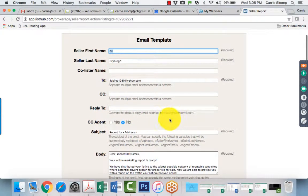If you have your email address in Listhub, it's going to be tied to your online office email because that is what's feeding Listhub. But if you want them to reply to your Gmail or whatever it might be, you can change that here. If you want it CC'd to you, which is always good, because if they get the report and they pick up the phone and call the agent for more information, you kind of want to know what they're talking about.